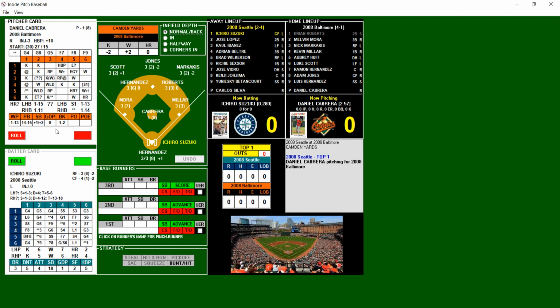Baltimore comes into this game. This is game 4 of a 4-game series. They've won 2. They're looking to win the 3rd game of the series. Mariners looking to tie the series up, to see if they can split this series.